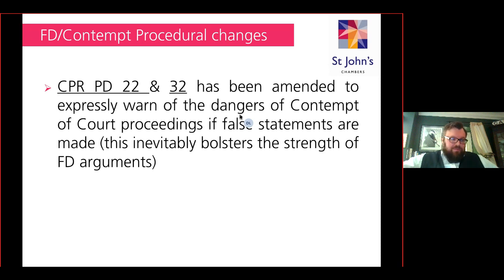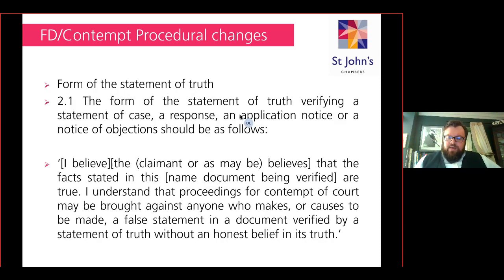That is of course plainly relevant for FD and Section 57 cases, and whilst not every FD and Section 57 finding will result in contempt of court proceedings, it is a fairly clear signal that the senior courts and the Civil Justice Committee are trying to push through a change in culture where signing your name to a false statement or a false head of loss is going to have very serious consequences. I've extracted, and it's on the screen in front of you, and it's on the handout, the actual form of words.